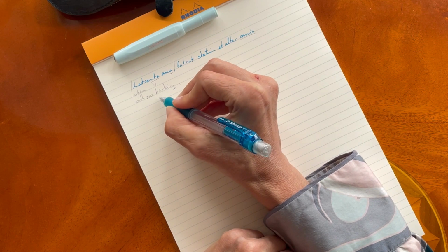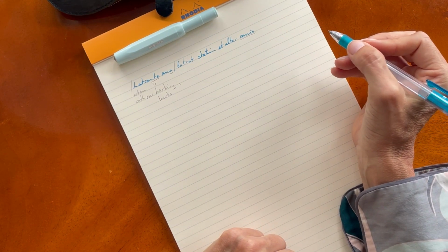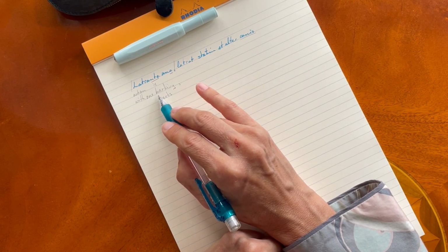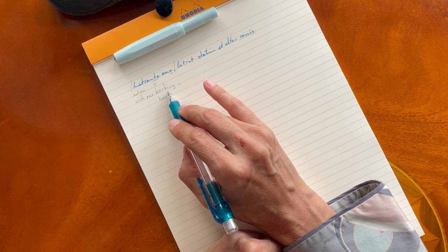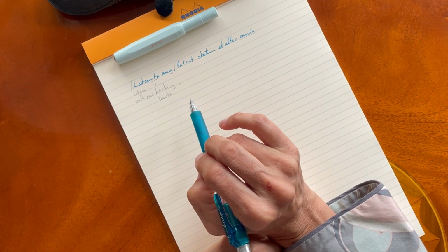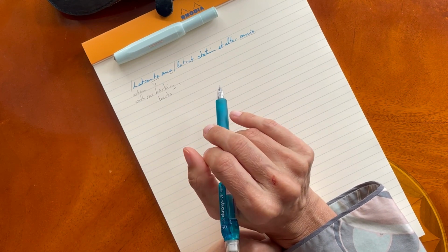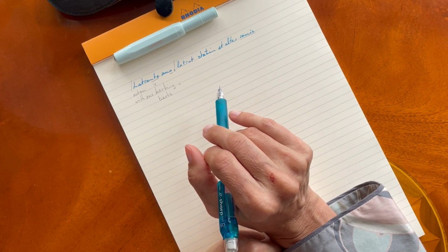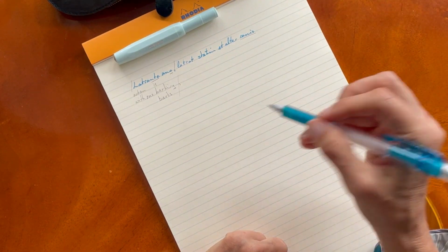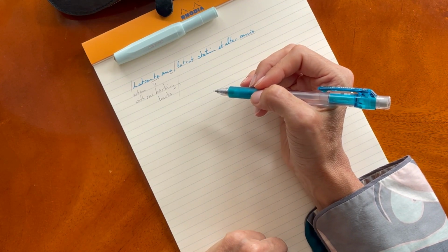Or we can even say when one barks. So we can use either the present participle in English, with one barking. We can use the present continuous, when one is barking, or we can use the simple present, when one barks. How do we know which translation we want to use? Well, let's look at the main clause.